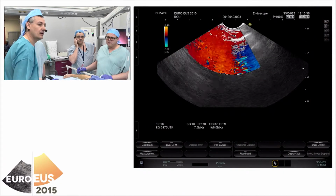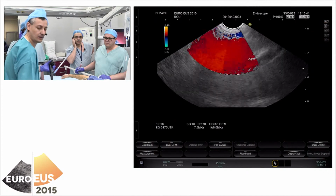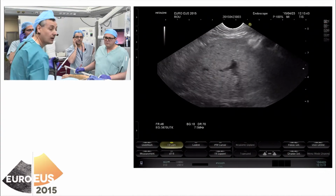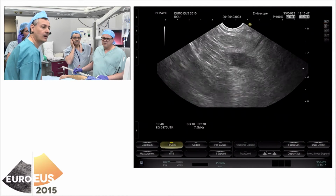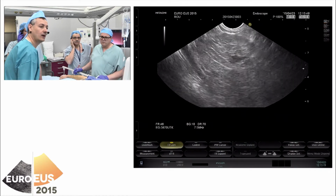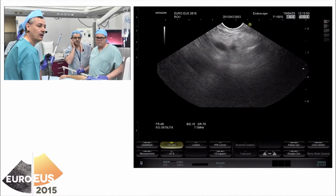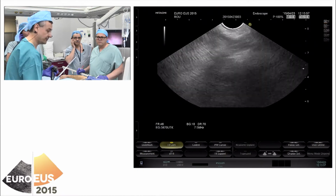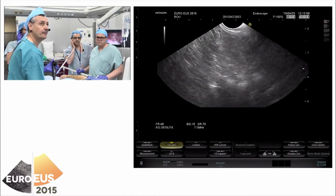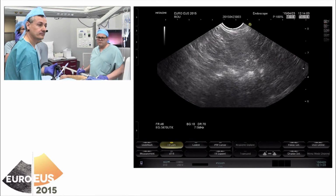Could you just say who you are, please, and where you're from? Yes, I'm from Qilu Hospital of China. I have a question: why don't you just puncture the cystic part of the lesion and get some liquid to see if it's mucus? If it's mucus, maybe it's IPMN. So it was really a question about whether it would be a good idea to get some fluid to see if it's mucinous.